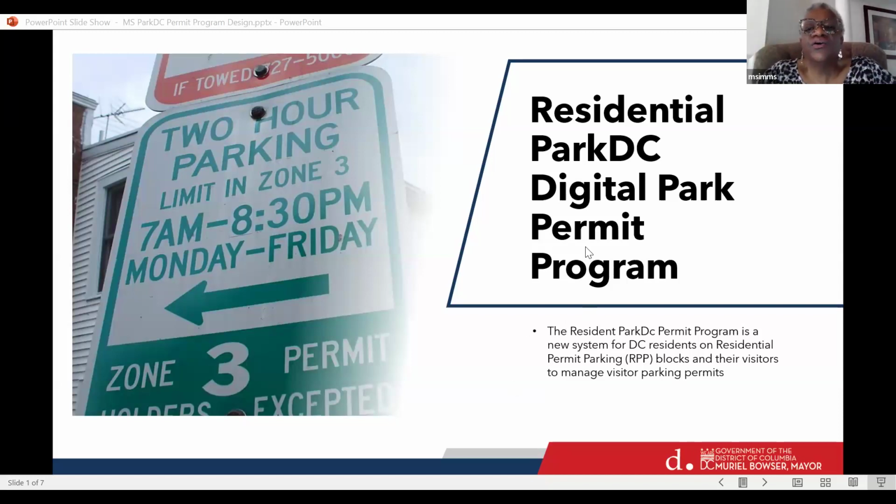All right, so I just want to minimize this little side window right here and we can get started. So, of course, the Residential Park DC program, it's a fairly new system. We've been working with this program for approximately 2 years. I think it rolled out in 2021, and it is replacing the former visitor parking program. This is a digital program and it's a better program.